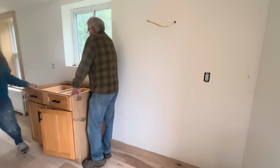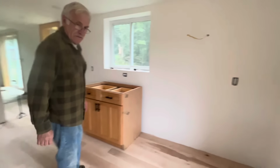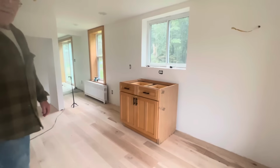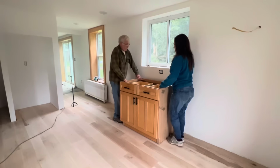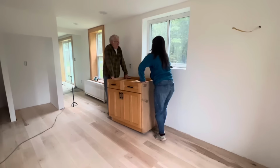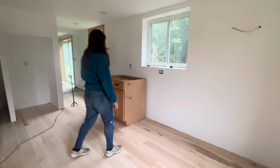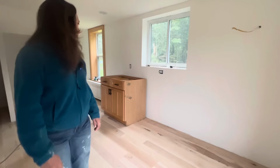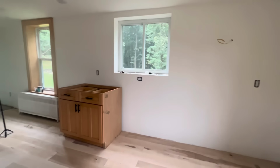Exactly, but yeah, it's going to stay here for now. Actually, that's not even the right one either. That one's going to be the next one over. The three drawer one is going to be here, something like that. Okay, now I can see it. Yeah, that may work out then.